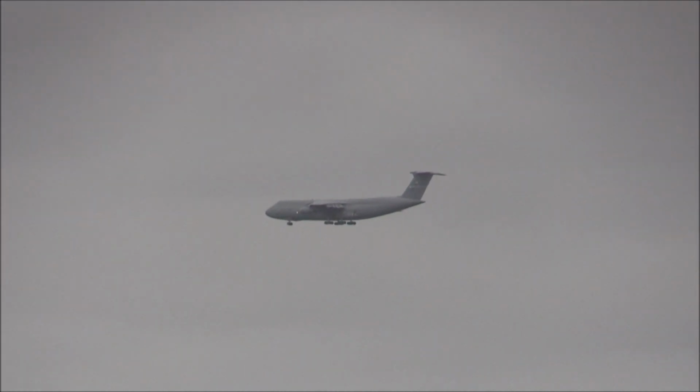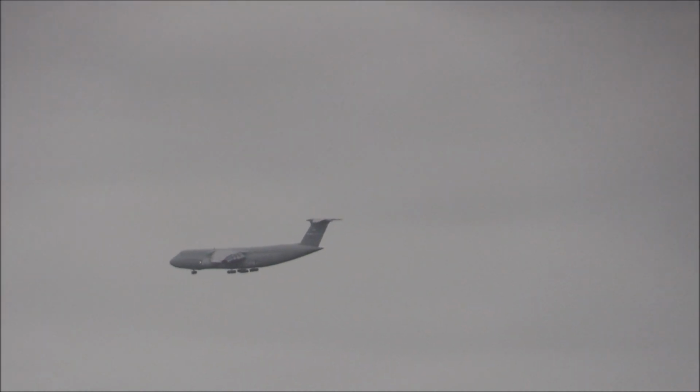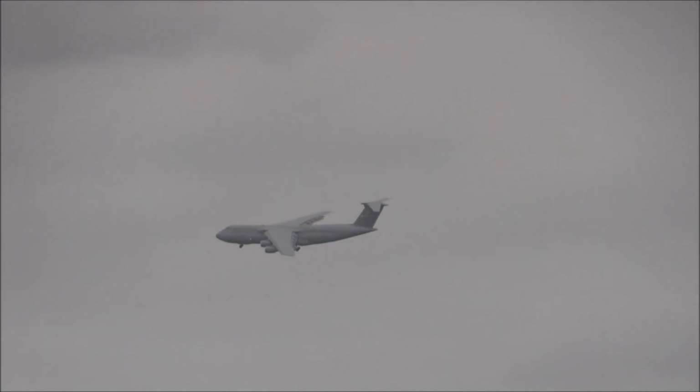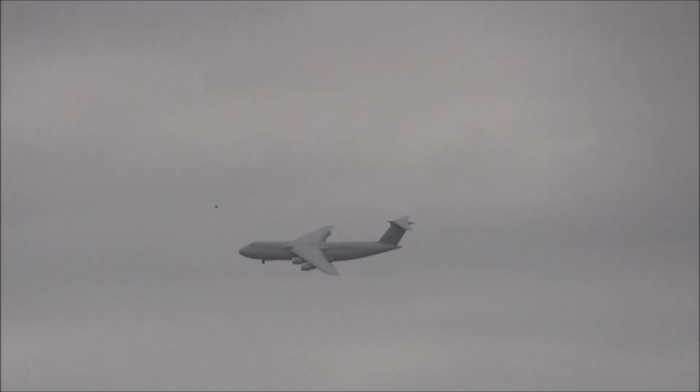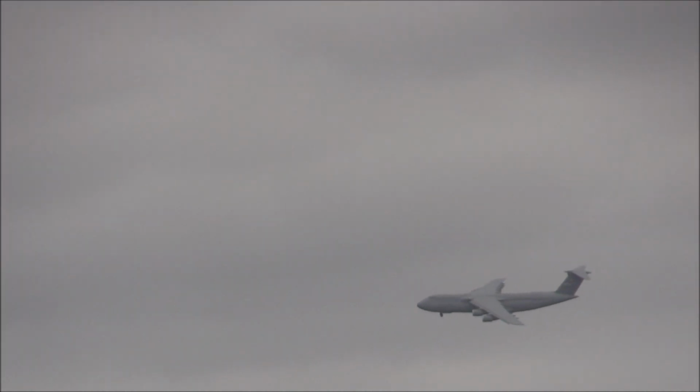The Galaxy, again a strategic transport aircraft, is the largest aircraft in the United States Air Force inventory. It's amazing to think that the very first C-5 Galaxy took to the skies in June of 1970.